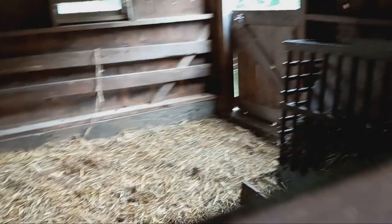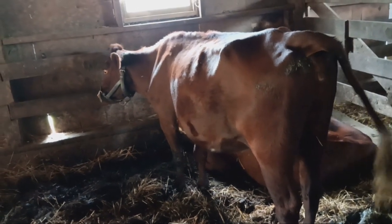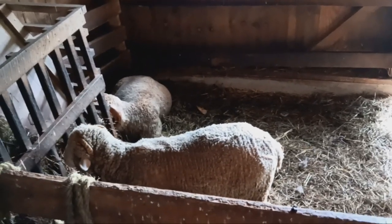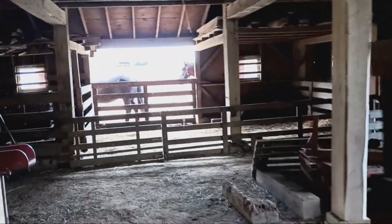Now since we missed them, let's make sure we don't miss anybody else. I don't see anybody in here. Now the cow is done with her business. And there she is. Oh, we got another sheep over here. A couple of them. Just chilling. Out there, they got some chickens somewhere. And there's another horse. See his head popping up on the right.